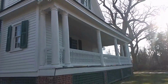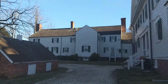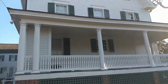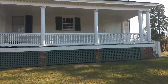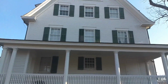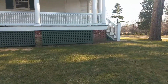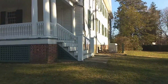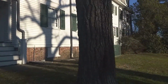So, I just love this house. I really do. It's so gorgeous. Always look at the windows to see if anything exciting is happening in the windows. You never know what you can find here. It's so very cool. So we'll go around the house, then we'll go to the cemetery.